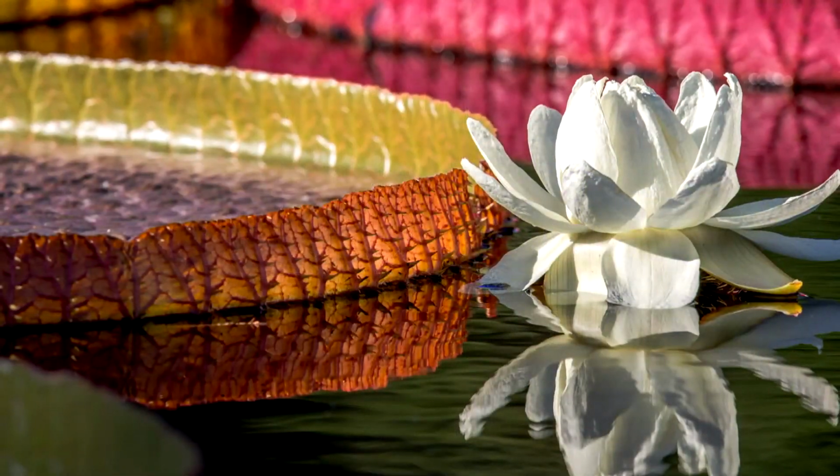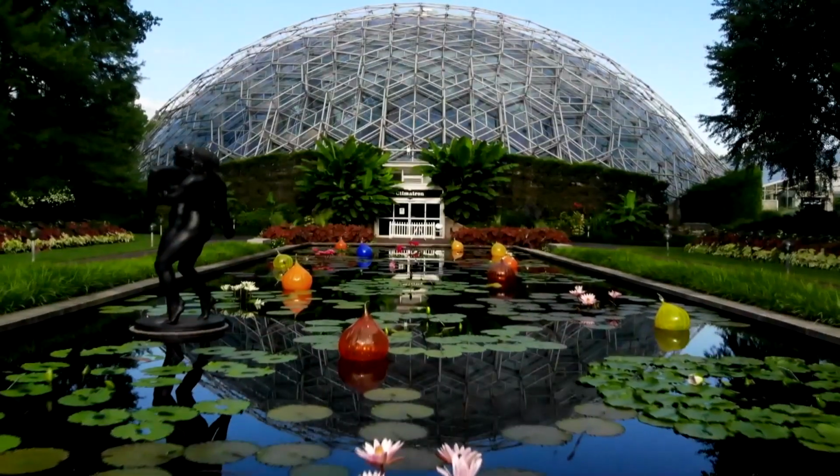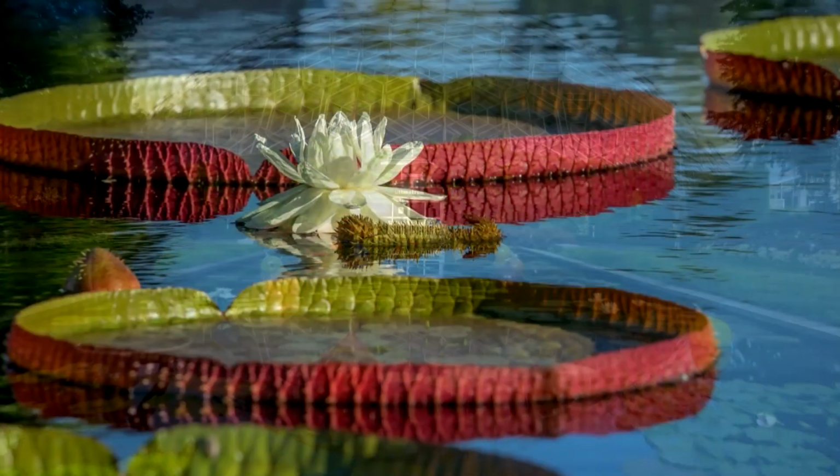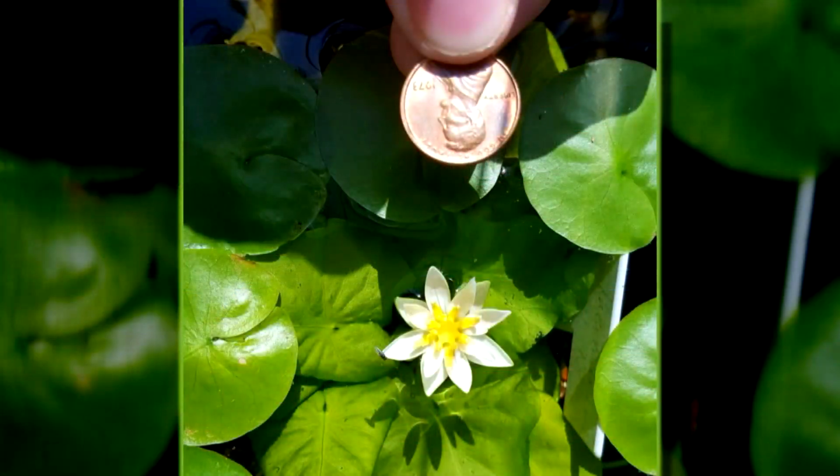A big draw in the summer is the water lilies. The Victorias are some of our visitors' favorites, and they can reach 9 feet across. They're the world's largest water lily, and we have everything from the largest to the smallest, which is just a couple inches across.